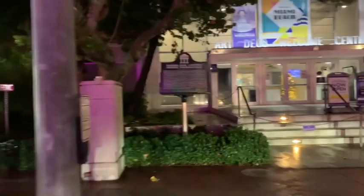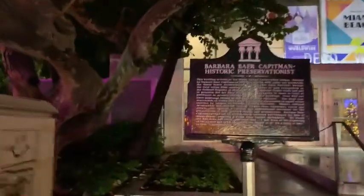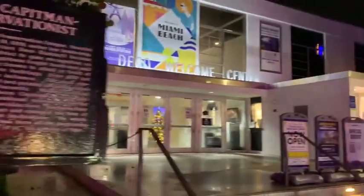What's happening down here? Where are we heading to? The Barber Bear Capitan Historic Preservationist. I'm not sure what that is. You guys can pause to read that if you want, but I gotta keep moving here. Hey, keep up with her.